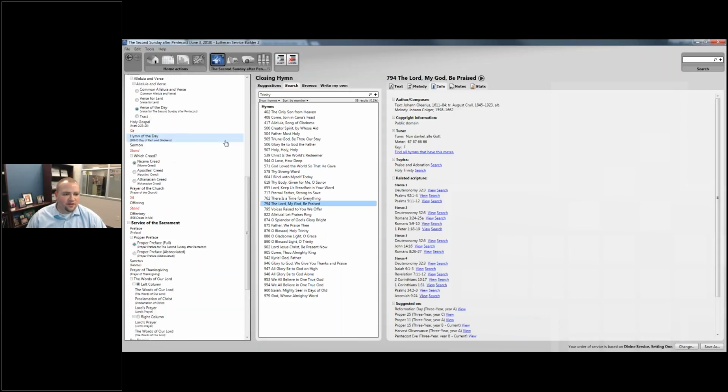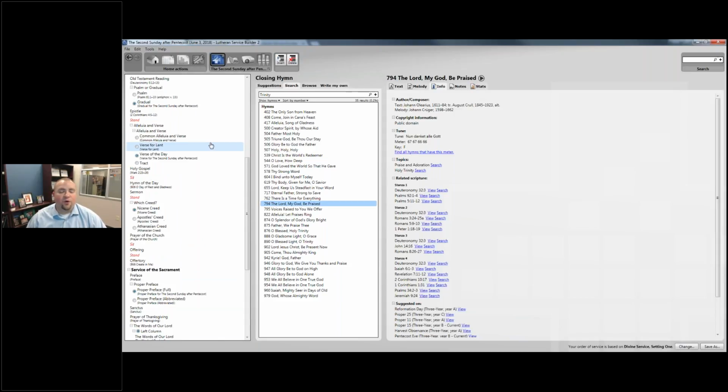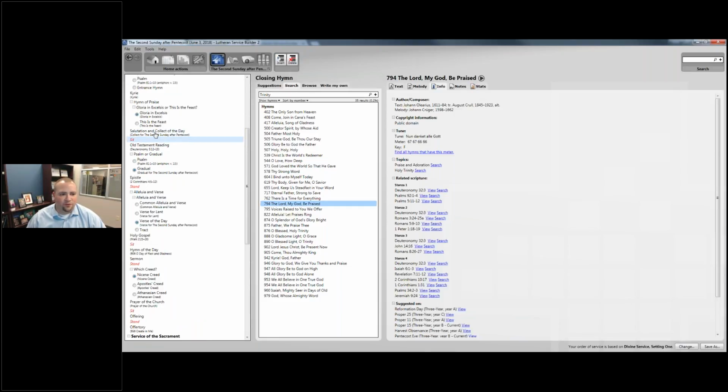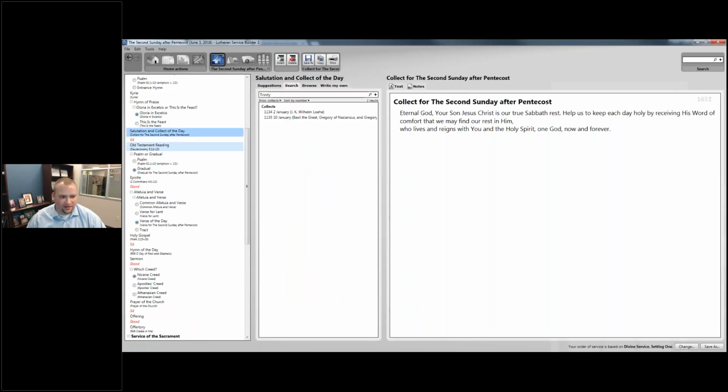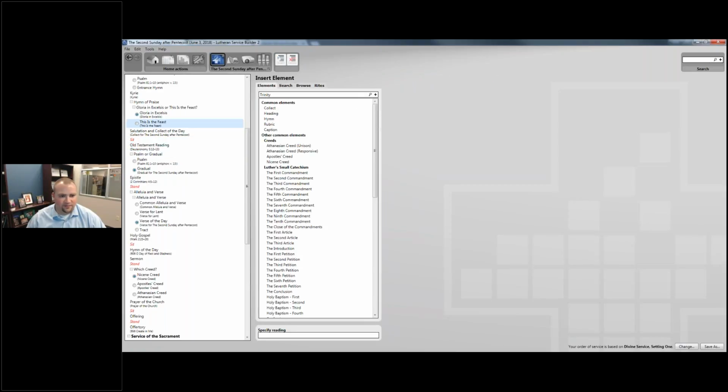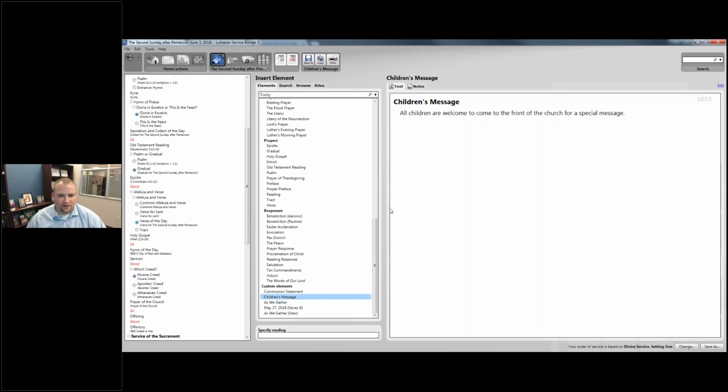Now, one of the many other things you might want to add would be a children's message. That's often done before the readings, after the collect of the day, when the congregation is seated. So we'll click insert, and that is one of the custom elements I've created. So, children's message: all children are welcome to come to the front of the church for a special message.